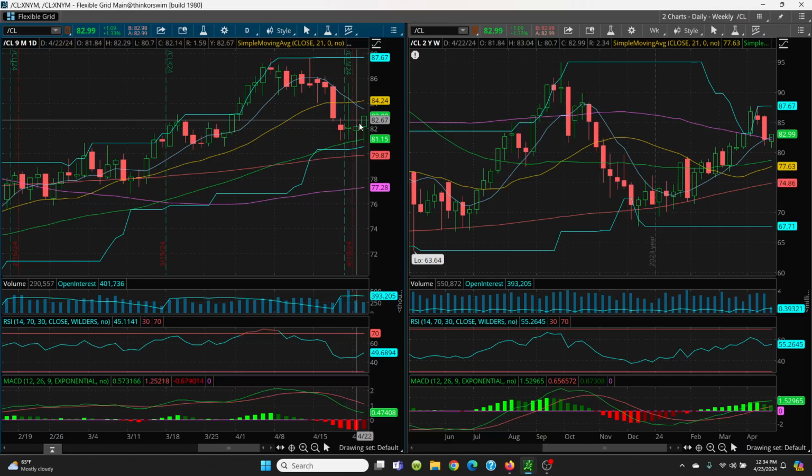That was 82.84, and right now you're sitting at 82.99. But this is going to be the key level here on the crude, this 8 simple moving average at 83.55. Now, right above that, you have 84.23. That will be your next target.